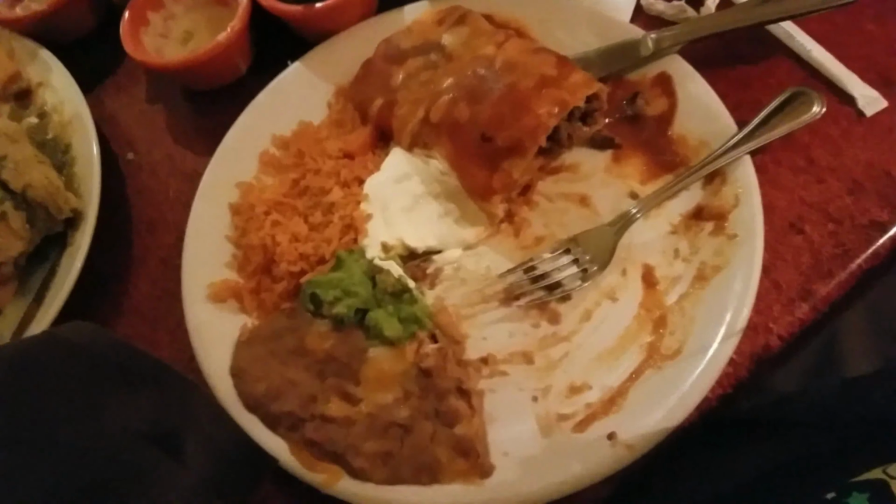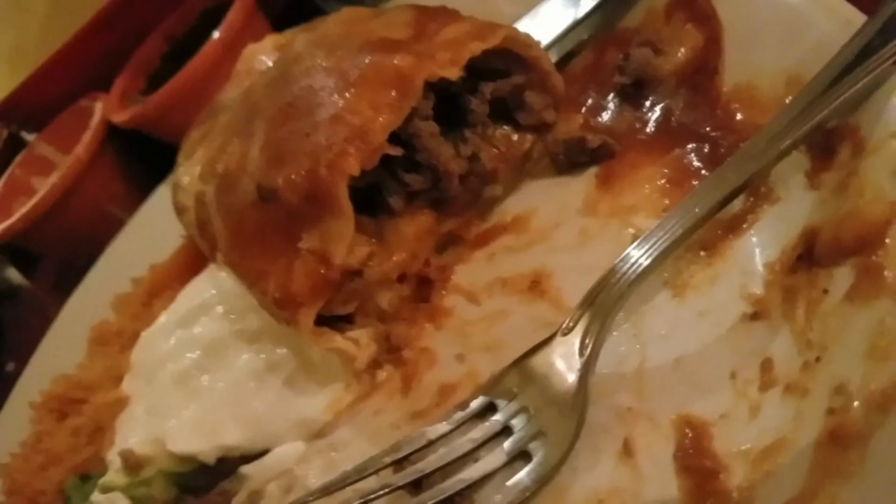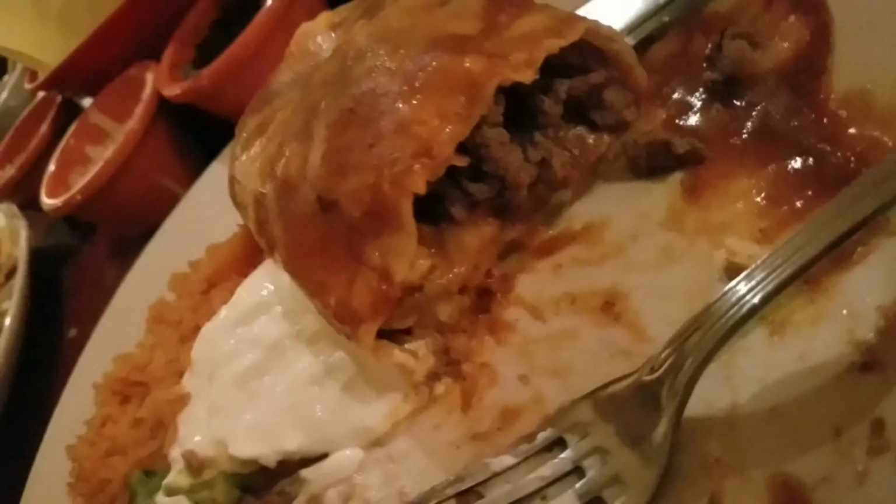Are you full already? Not yet. I'm getting full. See, check it out. I told you we were hungry, and definitely Luis was hungry because he finished all that food. I know, right? Miguel's Cocina definitely gives out generous portions.